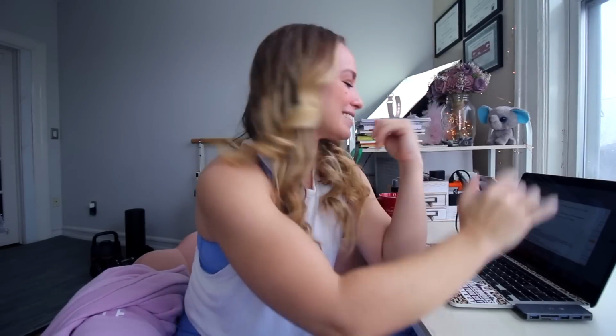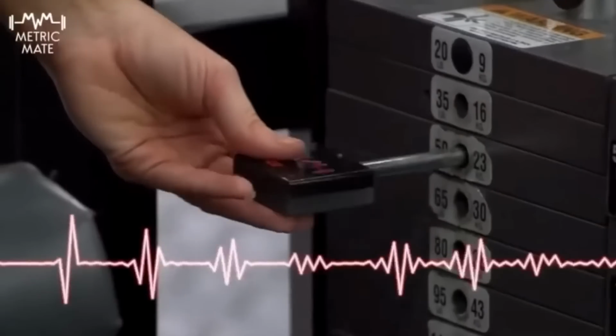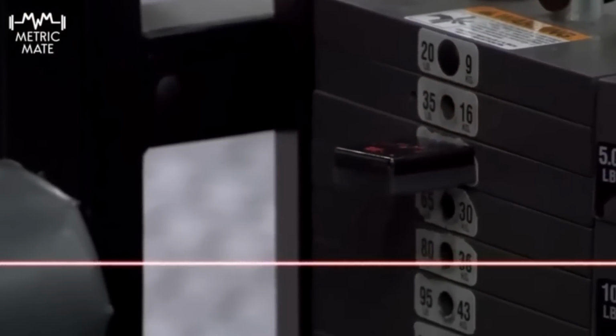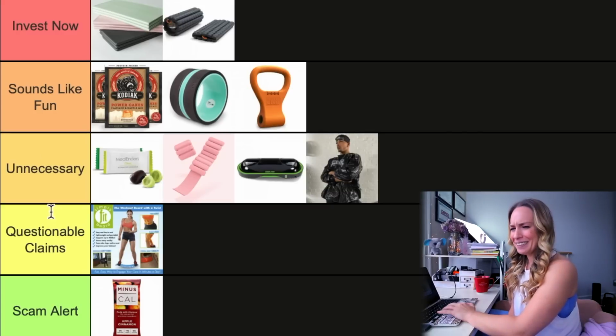All right, final product, the Metric Mate. This was also on the most recent season of Shark Tank. And this is a product that counts your reps, sets, and weight so you don't have to. Okay, you're gonna be surprised. I'm gonna put this in unnecessary.